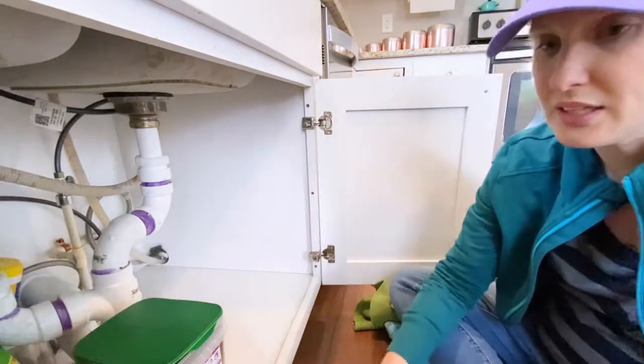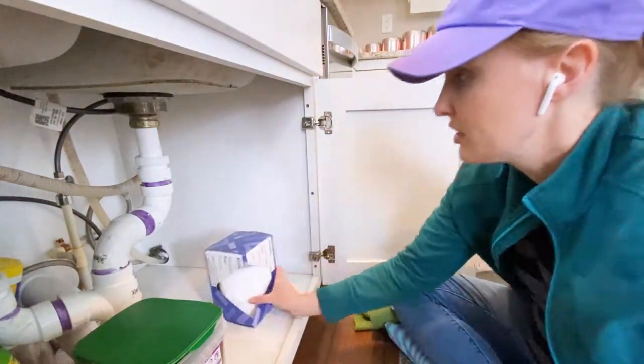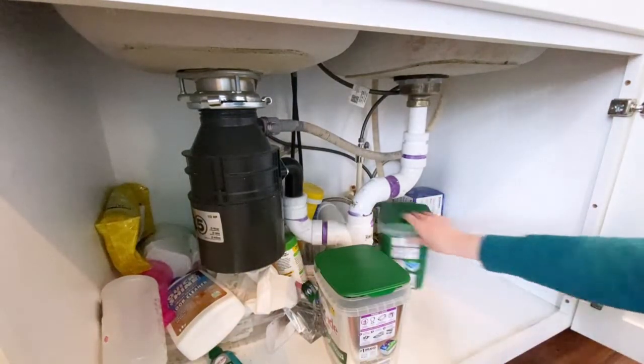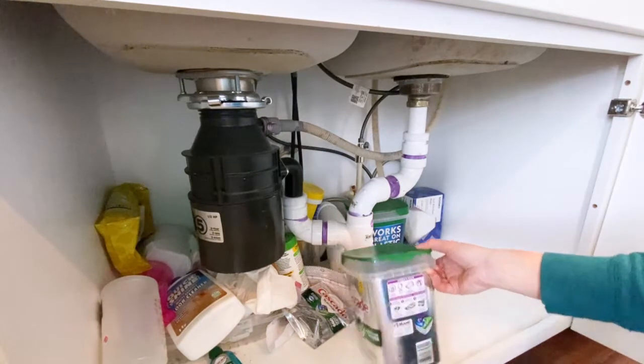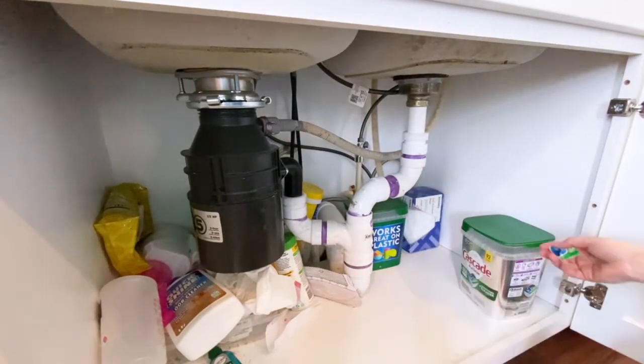So I'm going to put the extra kitchen bags back there because that is where I would look for them. I've got extra dishwasher tabs. I'm gonna keep this here, but I think everything else I can just pull out. So I've got a sample pack. I'll just put it in here.